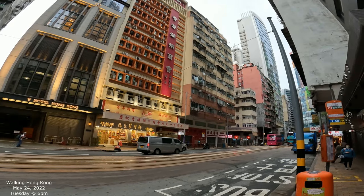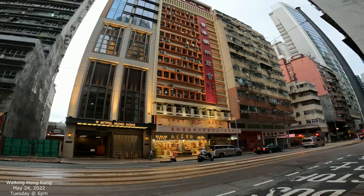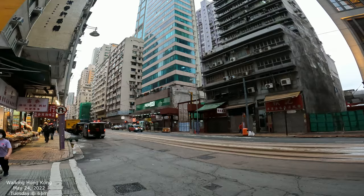Okay, we're going to be walking down Voeux. There's a Y Hotel Hong Kong right there. Lights are just coming down, so I think it's going to be kind of a nice street to walk down and just kind of check it all out.